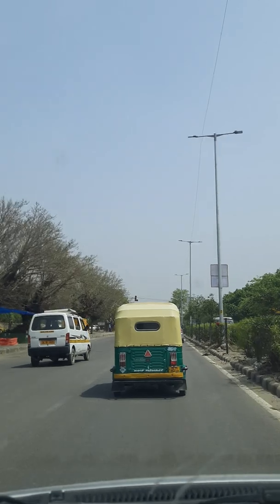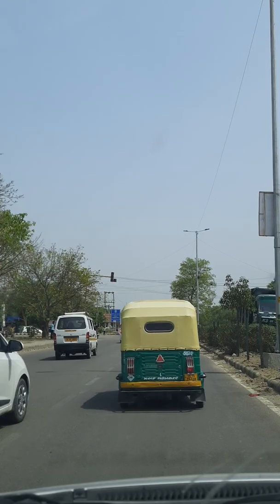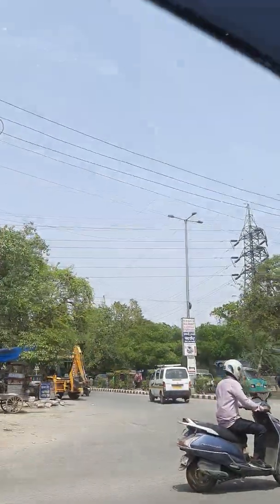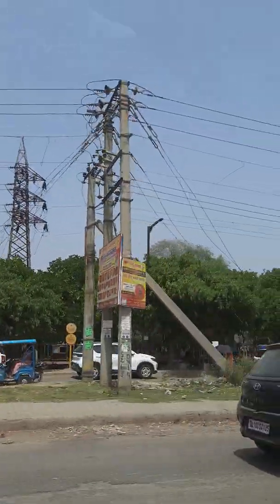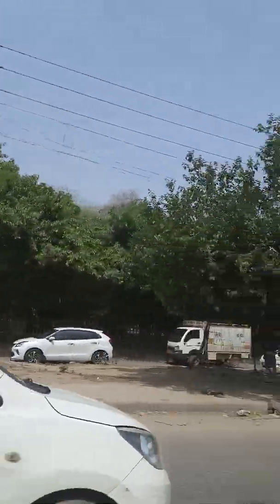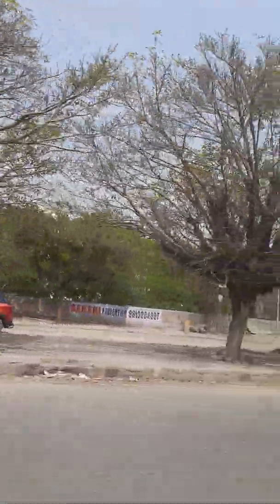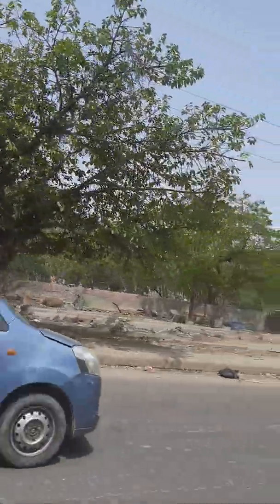Very nice location for the investors to have their flats, floors or commercial shops. This is the Sri Fort College, Delhi Institute of Advanced Studies. Two colleges are there in this area, Sector 25 Rohini. So here is also a college crowd, so good opportunity for the rentals.